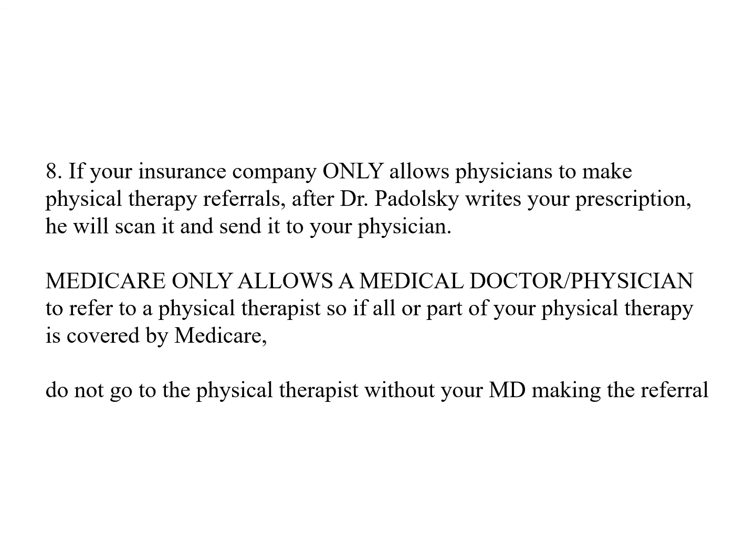So if the patient, and patients are lazy, they don't always do what they're supposed to, but they get real mad when they have to pay money. But 8 is if your insurance company only allows physicians, MDs, to make physical therapy referrals, after Dr. Podolsky writes your prescription, he will scan it and send it to your physician. You, the assistant, will, our TMD assistant. So Medicare only allows a medical doctor or physician to write a physical therapist prescription, refer to a physical therapist.